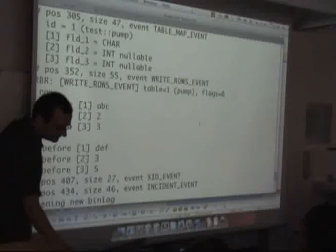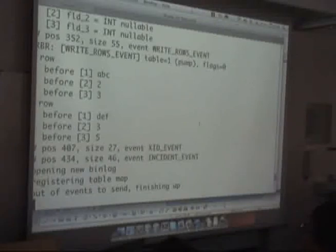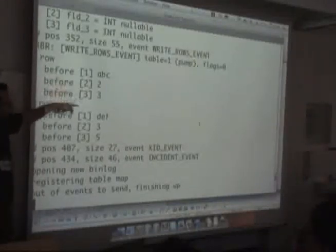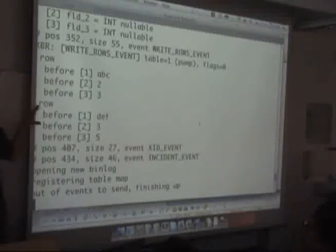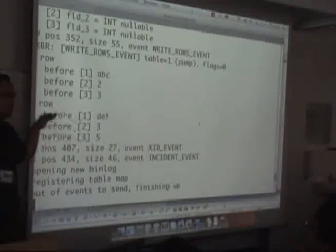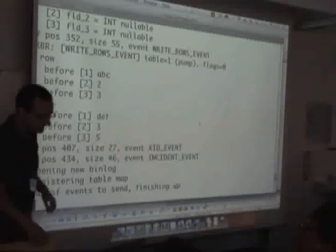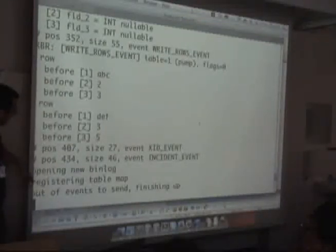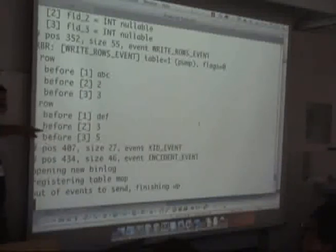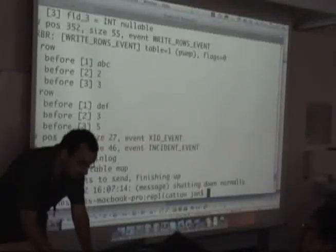Oh no, wait, that's actually, oh, it is right. So actually we just insert two rows. I was wrong. So this is one row, two columns, this is another row, two columns, just in their most native way of encoding them. Because internally, row-based events use the same format of representing data as the MySQL server does internally. So there's no conversion needed to get data into it. So all we do here at the end is the XID event, which is the commit, and then the incident event is just to stop everything. Doesn't matter too much.